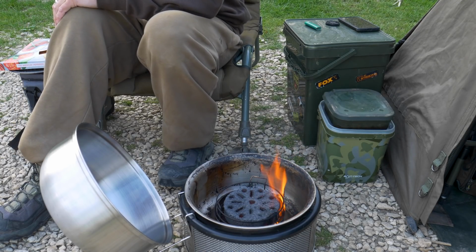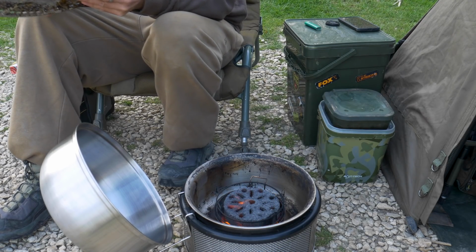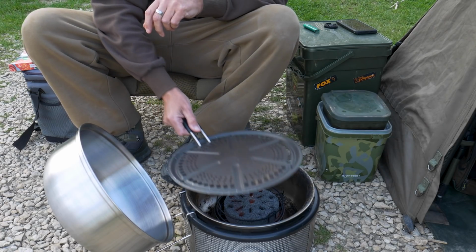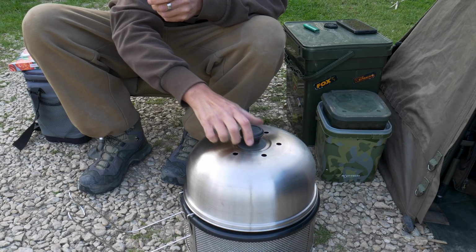There we go, we're pretty much ready to start cooking now. Like I say, those flames now are just from the fire lighter, so let them die down a little bit more. We're ready to start cooking. So what I'm going to do is put that on, and let it get warmed up.